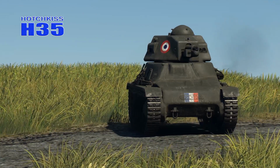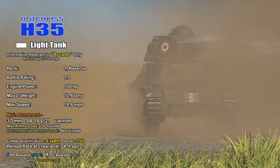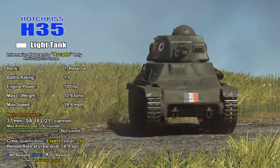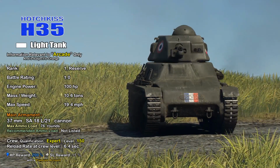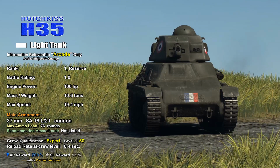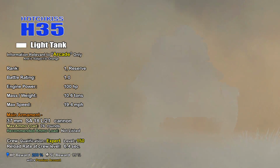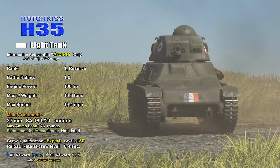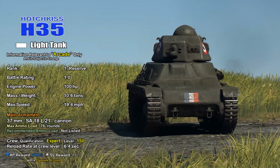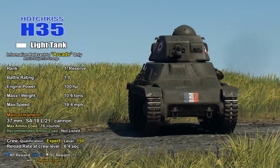battalions with them. Now in War Thunder Arcade, the Hotchkiss H-35 is a Rank 1 Reserve light tank with a battle rating of 1.0. It has a 100 horsepower engine propelling the 10.6 ton vehicle to a top speed of 19.4 miles per hour. It comes equipped with the 37mm SA-18 L21 cannon. The recommended ammo load for this vehicle is not yet listed.